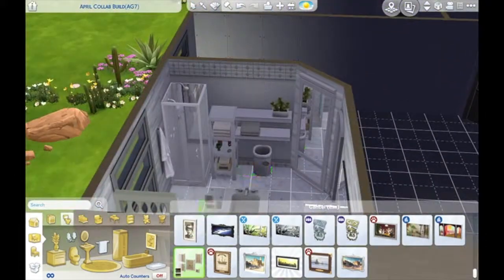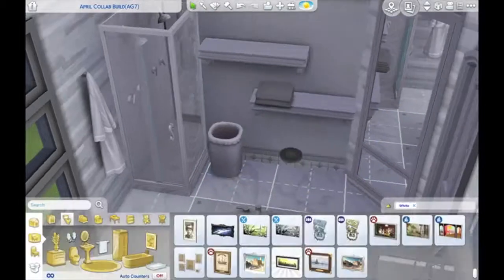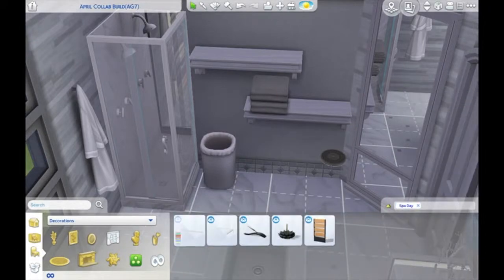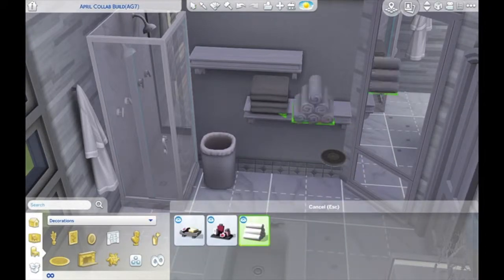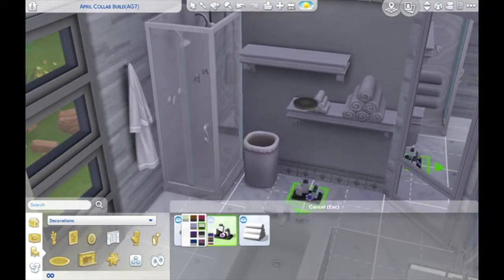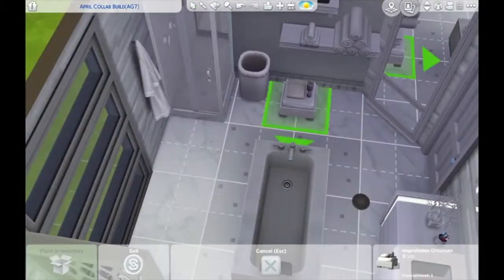So the bathroom is very simple, and I don't really know what else to say because it is what it is. Oh, I did enlarge some of those towels just to give it more depth, I guess, so that it just didn't look so matchy-matchy. And I did put in some curtains in there just to give it more of a luxurious white.